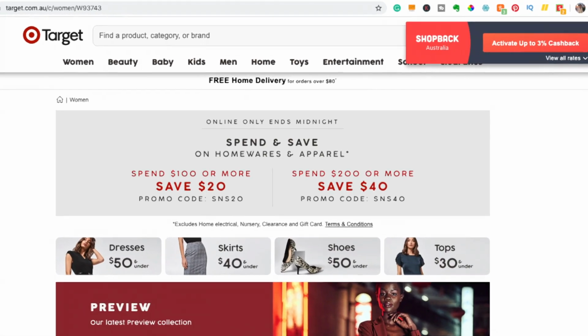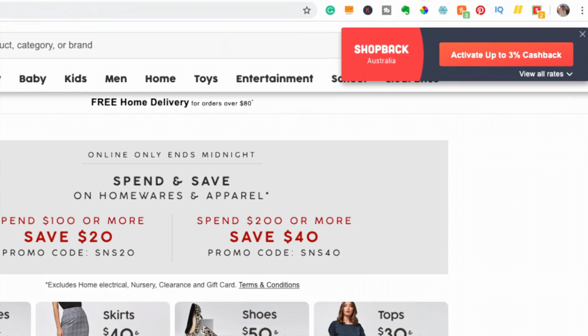I also have the Shopback extension, like the Honey extension, so it's just attached to my Chrome, and whenever I'm on a website, it will light up and tell me that this website is on Shopback. So that's actually a really good add-on. If you're going to use Shopback, get the extension as well. Why pay full price on items that you are going to buy anyway?